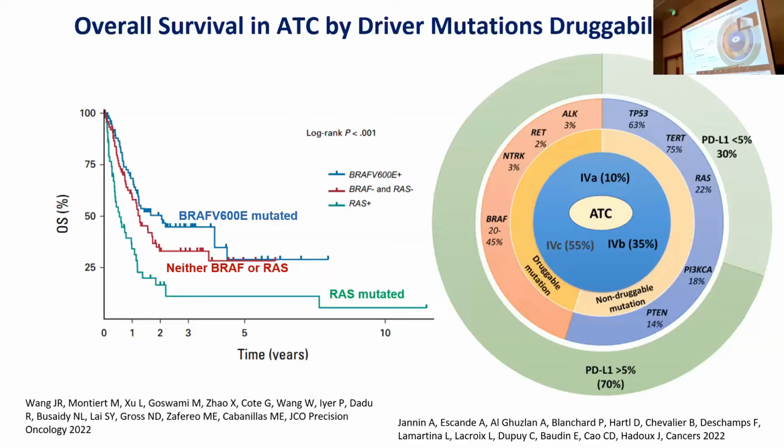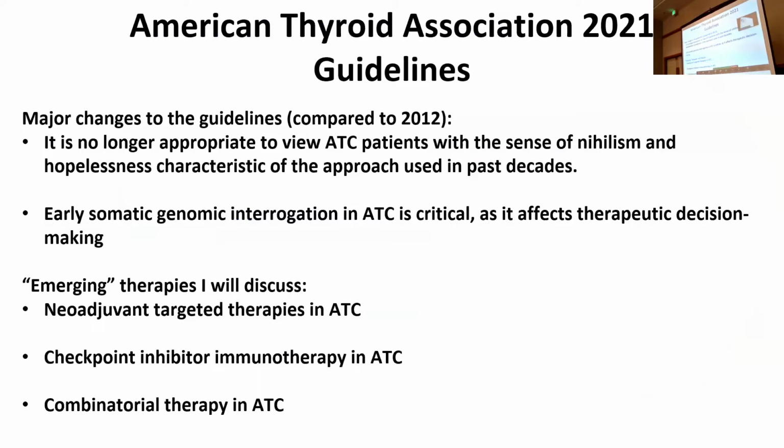But this is what we're looking at currently: the BRAF mutated patients do the best, the RAS mutated do the worst, and then the in-between patients are in between, like NF1 mutated and other things.